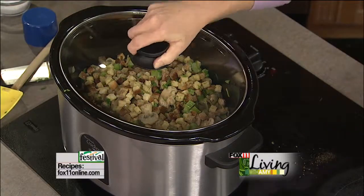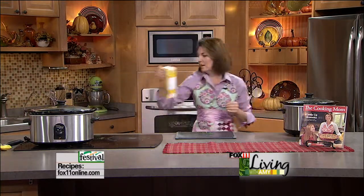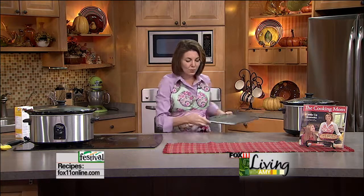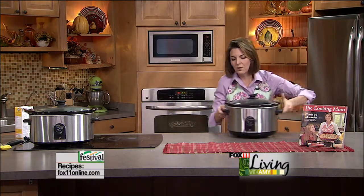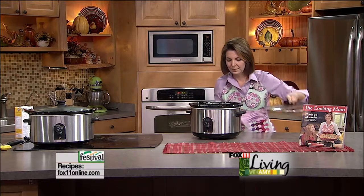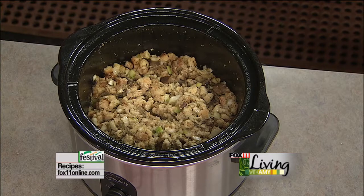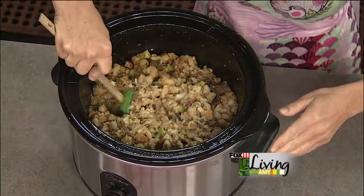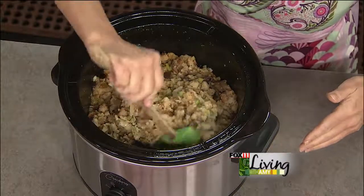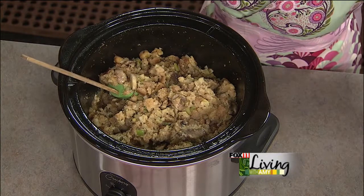So there you go. One of my favorite Thanksgiving recipes. And we've got some right here that's been hanging out, doing its thing for a couple of hours. And you can see it softens right up. And it is just delicious. I know nothing's ever as good as Mom's, but it is really, really terrific. The mushrooms and everything in there, and it really gets nice and moist, and it's all right there in your slow cooker. Who knew?